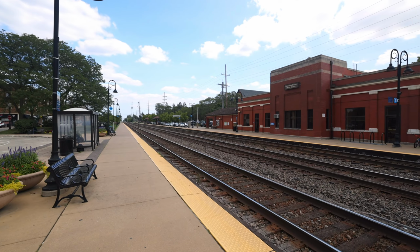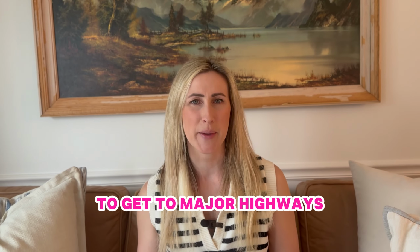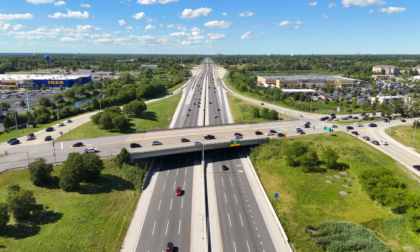The next difference is the convenience for commuters. If you are someone that wants to drive for your commute, the north side of Wheaton is less convenient to get to major highways, as they are mostly either south to I-88 or east down Roosevelt to I-355, where you'll pass through Glen Ellen to get there.